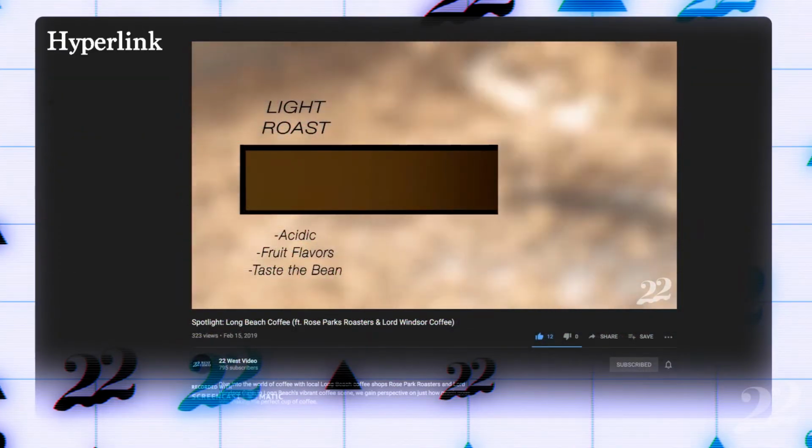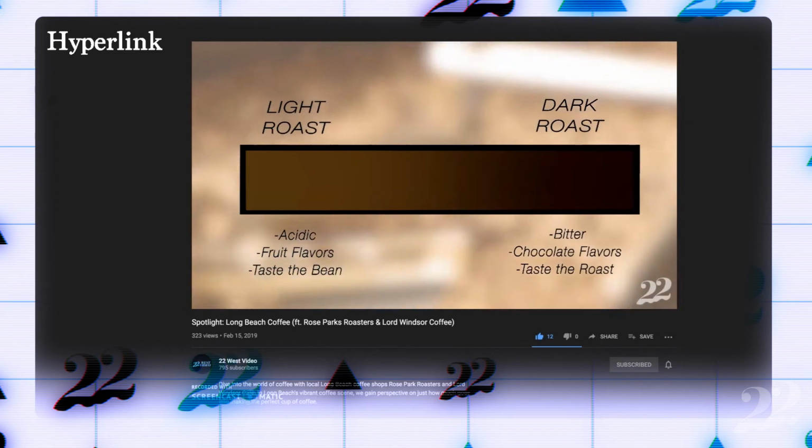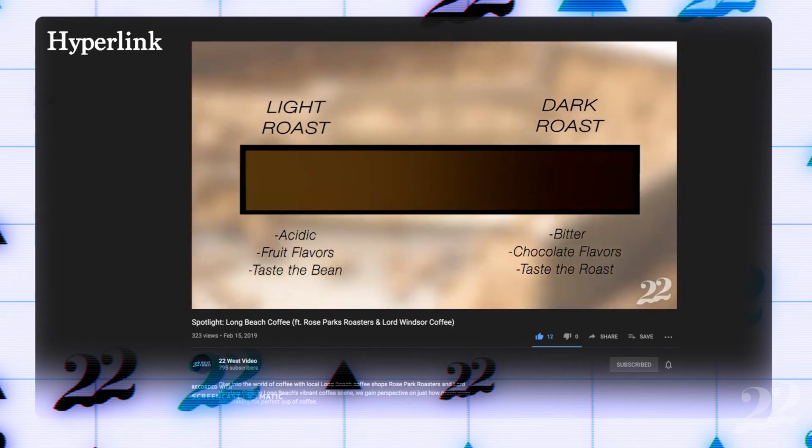With darker roasts, you get a lot more chocolatey flavors. Dark roasts are also a lot more bitter. They're on the bitter end of the spectrum. And then light roasts are more sour, more acidic, and you can taste a little bit more of the fruity flavors and stuff like that.